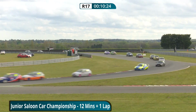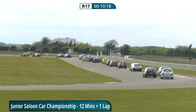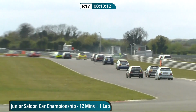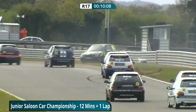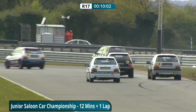I think we've got a replay of that. We'll try and see who else was involved there as they came up towards the left-hander at Hamilton's and contact. It's tricky to see which car that was. I think it may have been Jacob Heap, the number 16, that's made contact with Chloe Grant, spinning backwards into the barriers. And it looks like, sadly, that's the end of Chloe's race.